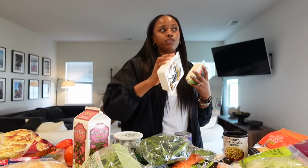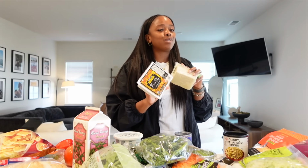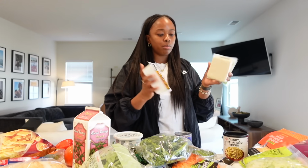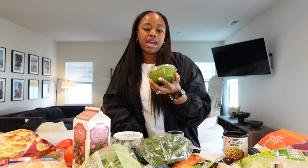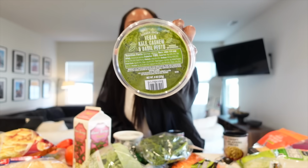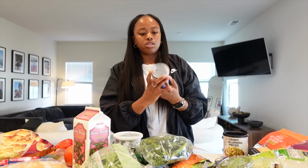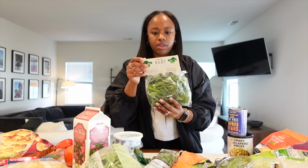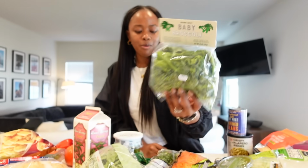I've been using firm tofu for my tofu scrambles, and I think I like firm tofu for tofu scrambles, and I don't put this in the freezer. The texture, amazing. I also picked up the Trader Joe's vegan kale and cashew, oh my gosh, kale, cashew, and basil pesto. Use this on maybe a salad or a pasta. And then I also got some of their refried beans for my tacos. So that's that. I picked up some baby broccoli. I love baby broccoli so much.